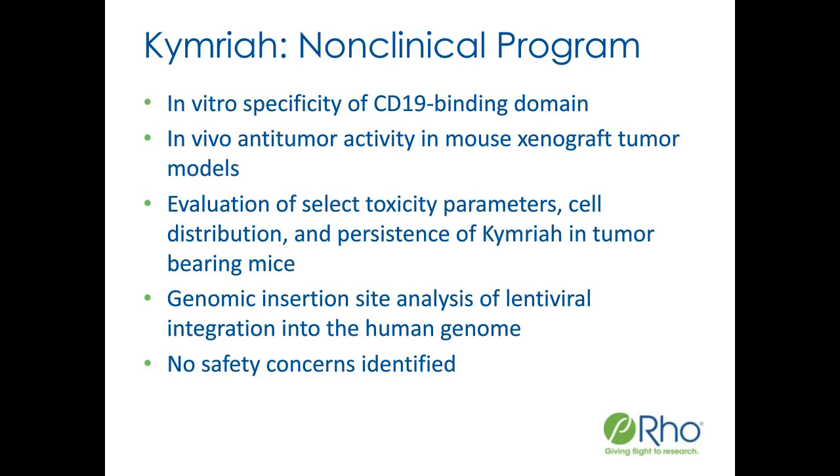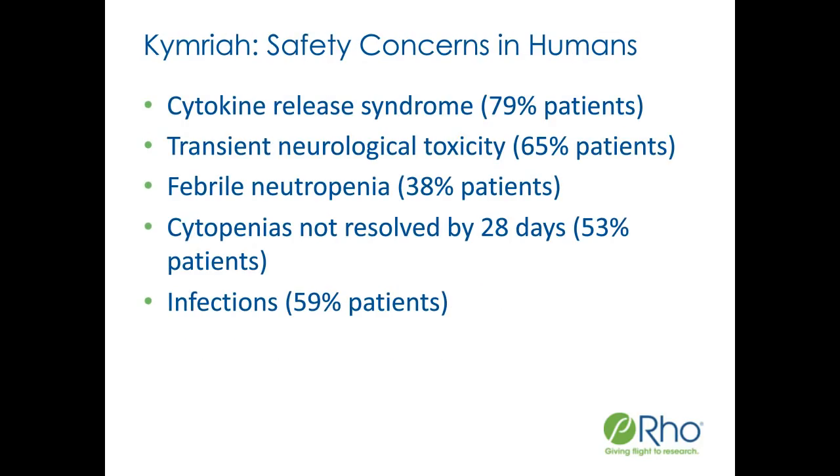However, there are some safety concerns that came out in human clinical trials, and this just shows here the cytokine release syndrome and transient neurological toxicity were pretty frequent adverse events in humans, and those were not informed by the non-clinical program. There's a lot of work, I think, now going on experimentally in laboratories to understand what animal models might be best predictive of the cytokine release syndrome and transient neurological toxicity.